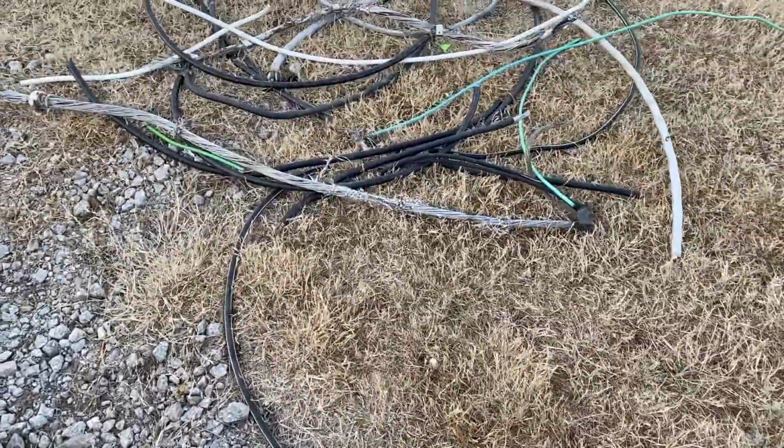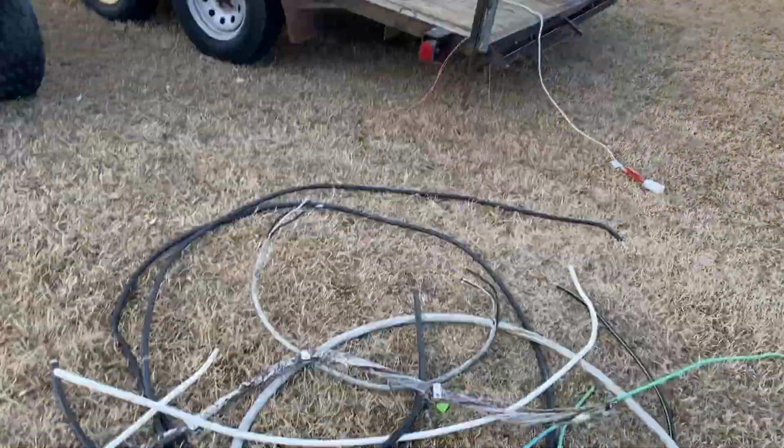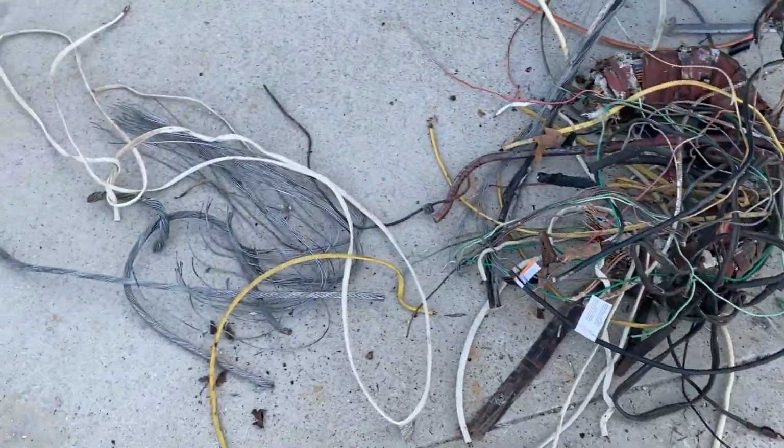Y'all, we have made an absolute mess. So I set the air conditioners out, and I took the caps off, the covers off of them, so I can get to them easy. There's one over there, aluminum wire, all of our copper wire.